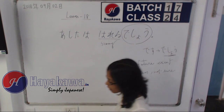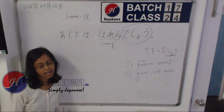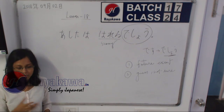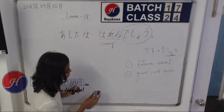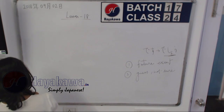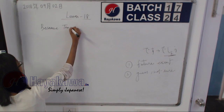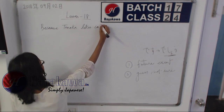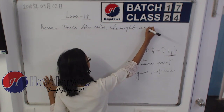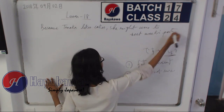Okay? I'll give you another example. Let's say Tanaka-san likes cakes. Okay? Tanaka-san likes cakes a lot. Next week there's going to be a party. So party means cake. Some birthday party. Okay? So because Tanaka likes cakes, he or she might come to next week's party. It's a big sentence, but try and translate it.